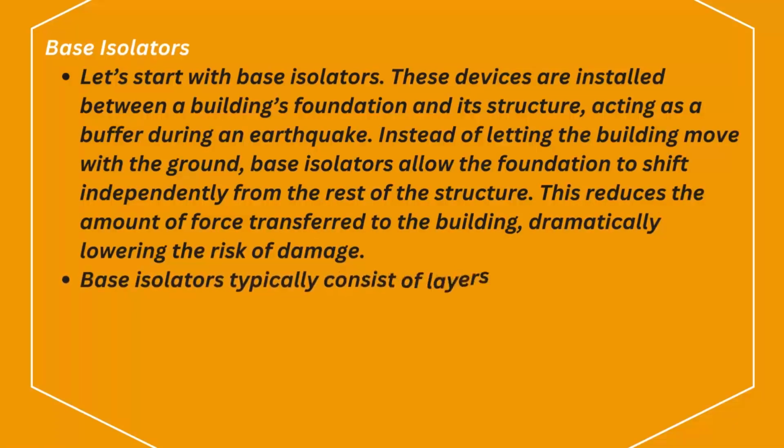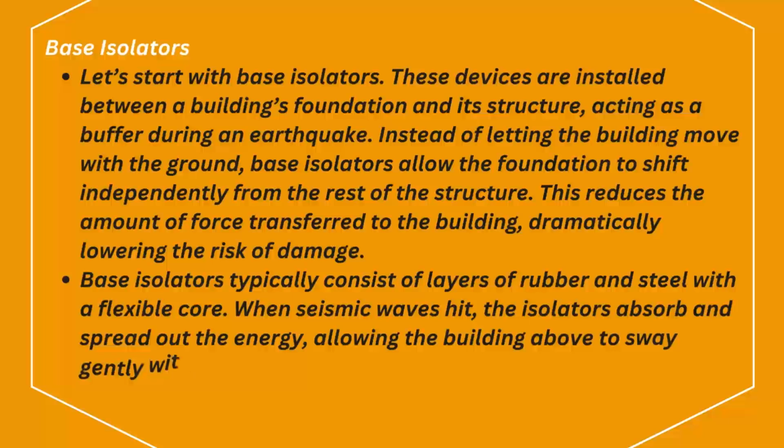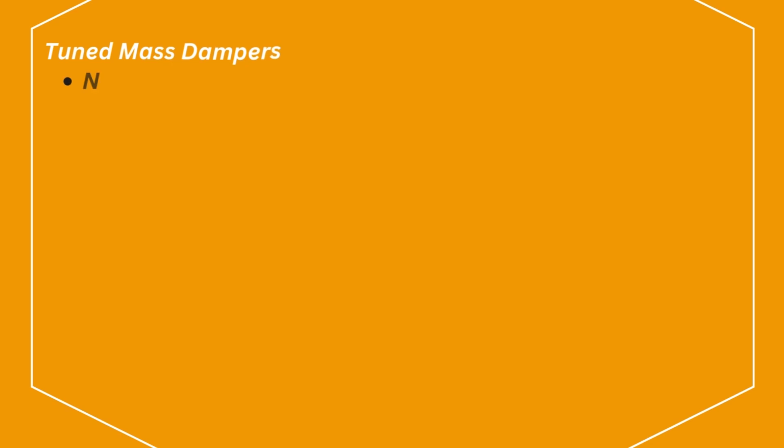Base isolators typically consist of layers of rubber and steel with a flexible core. When seismic waves hit, the isolators absorb and spread out the energy, allowing the building above to sway gently without absorbing the full impact.